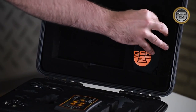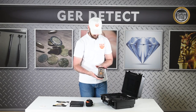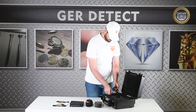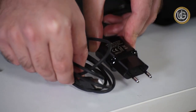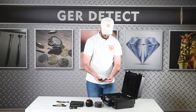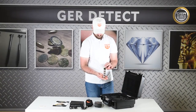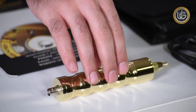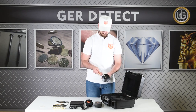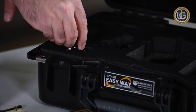The device case for the bottom of the leg. The main unit. The device charger. The device car charger. Radar system grip. Transmitter and receiver antenna. Signal transmission cable.